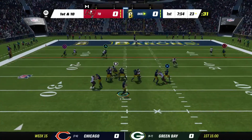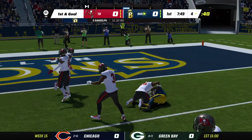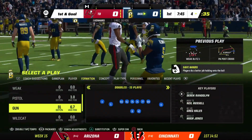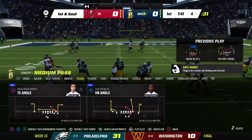They go play action here on first down. That is caught at the 7. And they do get him down, but not before he's able to slip it inside the 5-yard line. An excellent pickup of 20 yards.